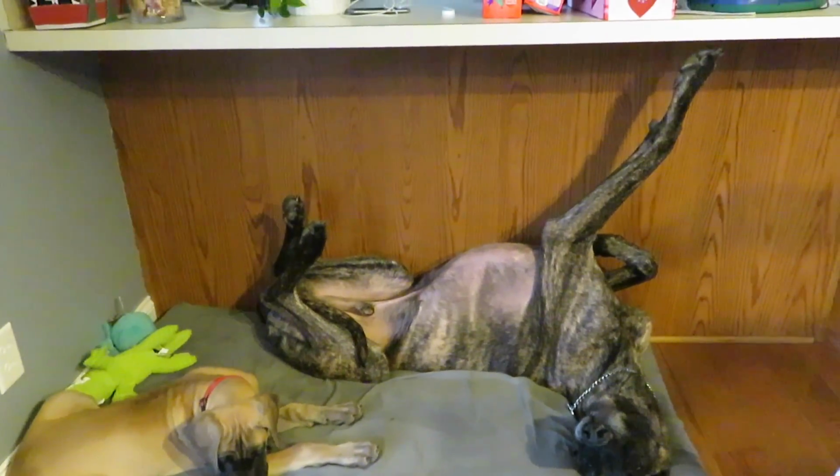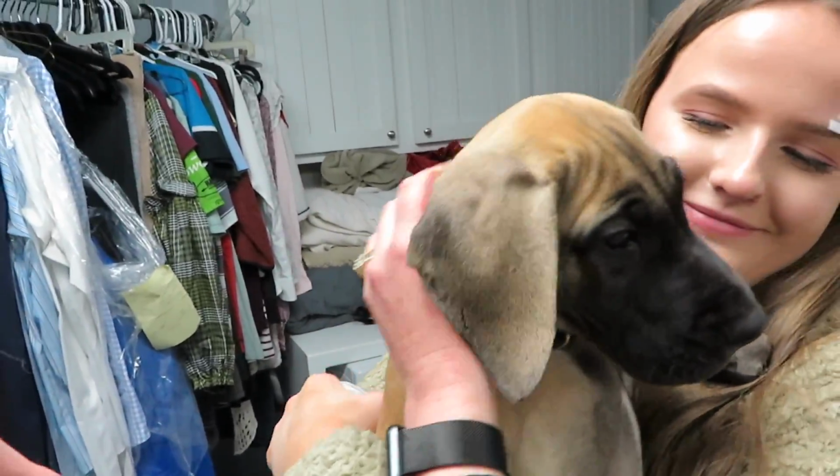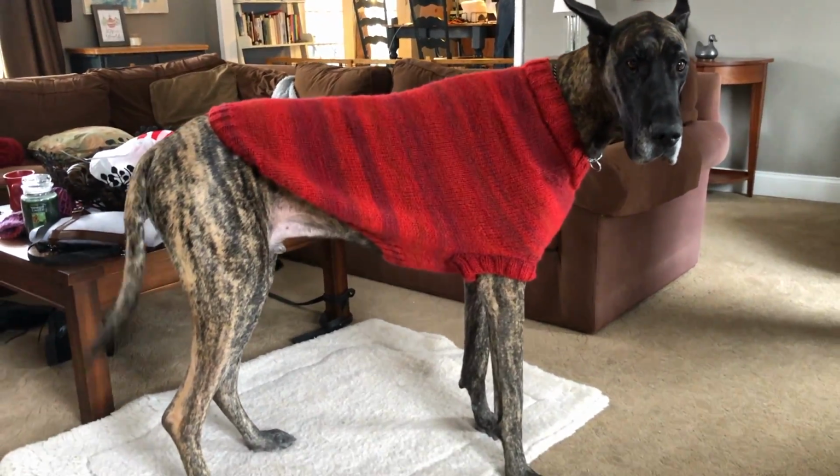Well, I got him back when he was just a pup. Way back then I can pick him up. Now he barely fits into my pickup truck. Man, yeah, he's doing all right.